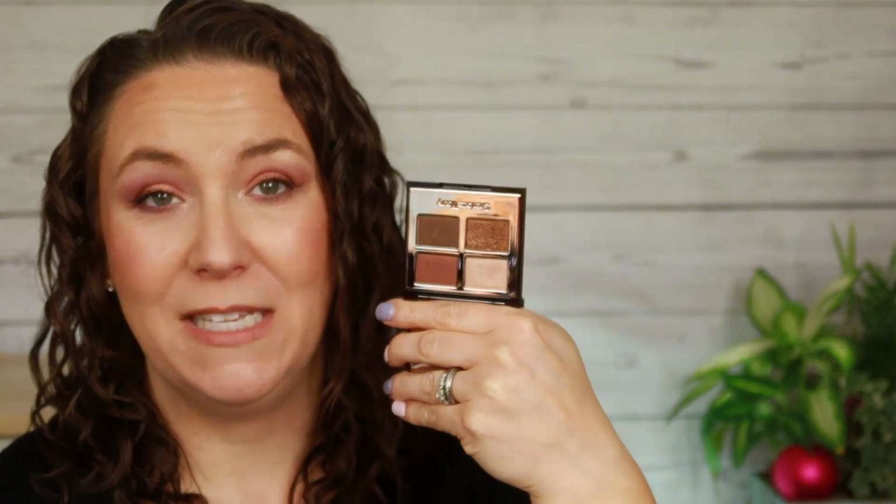So the last eyeshadow that has been a fave for the month of March is not at all new. It's not even new to me, but I grabbed it back out because I hadn't used it in a while. And I've really liked every look that I've done with this. This is the Charlotte Tilbury Quad in Bella Sofia. I've really enjoyed this. This is not at all a spring color story. This is more a late summer fall color story, but I've really, really liked using it.